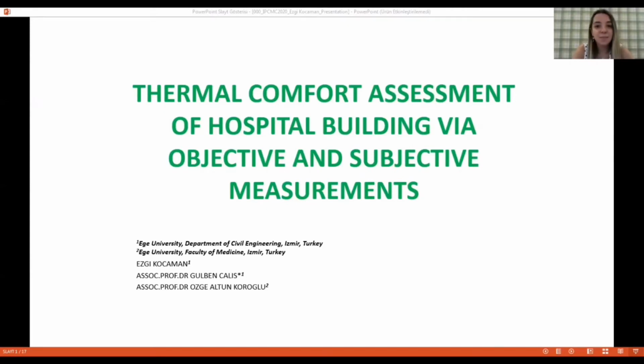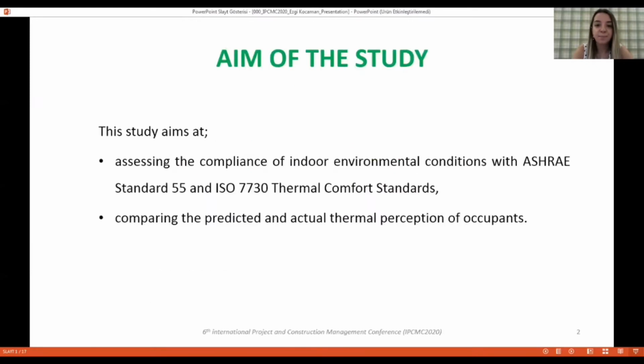Okay, let's start with aim of the study. This study aims at assessing the compliance of indoor environmental conditions with ASHRAE Standards 55 and ISO 7730 thermal comfort standards, comparing the predicted and actual thermal perception of occupants.